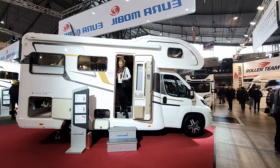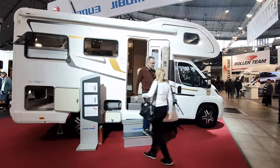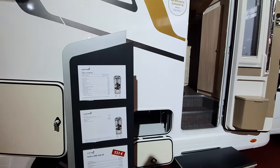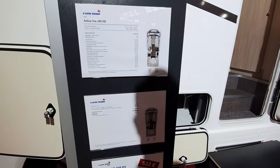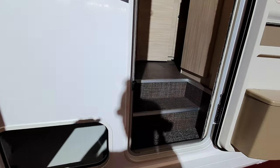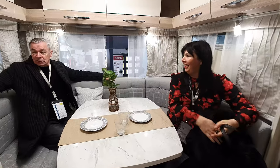So this is the EuraMobil Activa One 650 HS. It costs a certain amount of money, which I don't know, 81,790. It's 650 meters long, 350 in its highest, and 232 in width. So I've got two experts with me to say what they think of this rear lounge.